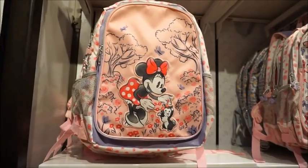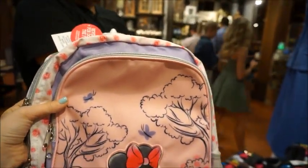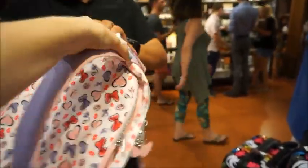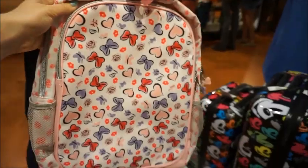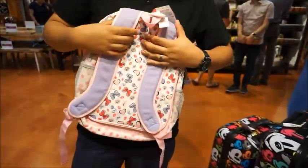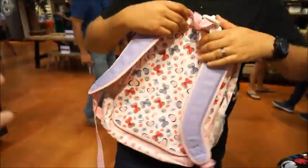But this is really cool. So this is a reversible backpack. You can use this design or this design, and you just reverse it by flipping the straps. So hon, will you show them? So just turn the straps over like this. See how he flipped it? Do it the other way. So you can choose to wear it like that and have this on the front, or you can flip the straps just like he did. So simple. And then you can choose to wear this on your back and have this on the front. I think that is so stinking cool.